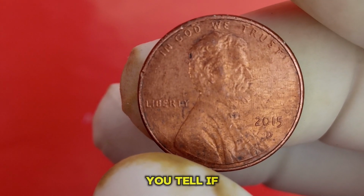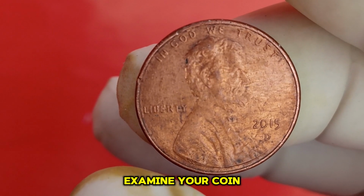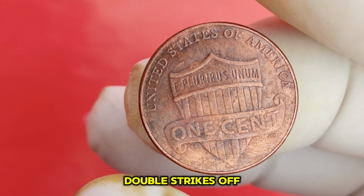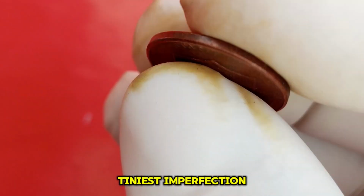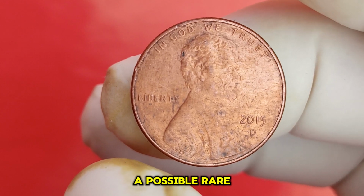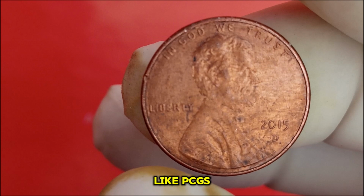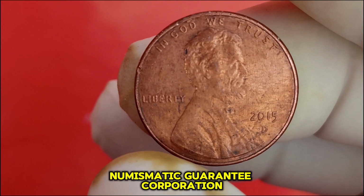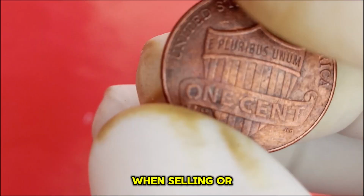So, how can you tell if your 2015 D penny is worth more than just 1 cent? The first step is to carefully examine your coin for any unique features like the errors we've discussed, double strikes, off-center impressions, or die cracks. You'll want to look for the smallest details, as even the tiniest imperfection can significantly increase a coin's value. Once you've identified a possible rare penny, it's important to have it graded by a professional numismatist or a reputable grading service like PCGS, Professional Coin Grading Service, or NGC, Numismatic Guarantee Corporation. These services will provide a grading report and authentication, which is critical when selling or auctioning a coin.